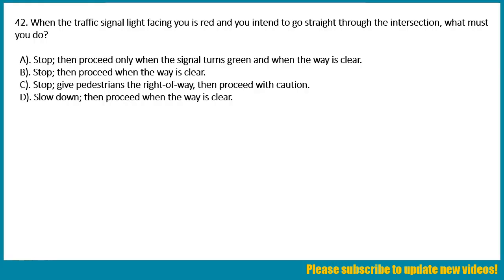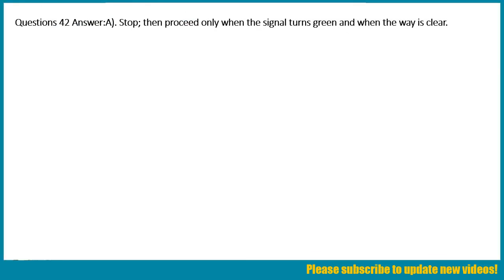Question 42. When the traffic signal light facing you is red and you intend to go straight through the intersection, what must you do? A. Stop, then proceed only when the signal turns green and when the way is clear. B. Stop, then proceed when the way is clear. C. Stop, give pedestrians the right of way, then proceed with caution. D. Slow down, then proceed when the way is clear. Question 42. Answer A. Stop, then proceed only when the signal turns green and when the way is clear.